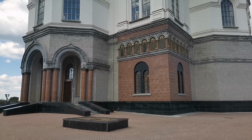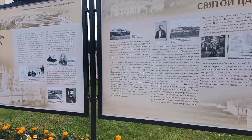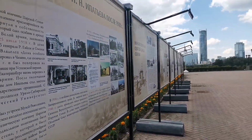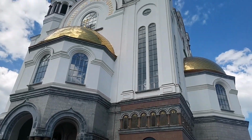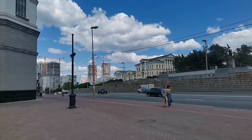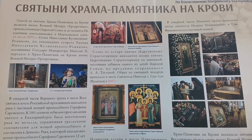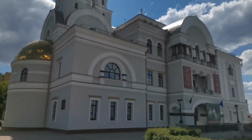12 sons of sculpture on the wall of the church. The history of the royal family of last Tsar. This is Nicholas II. And the history of the church. Some new apartments are under construction. The church was built between the year 2000 and the year 2003. Some sacred icons in the church. This is the St. Nicholas Church.